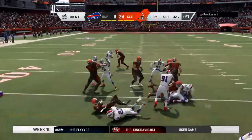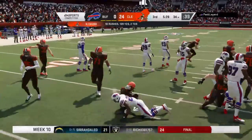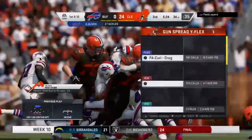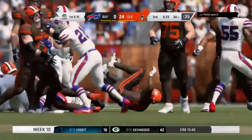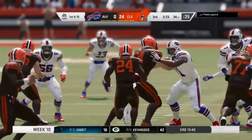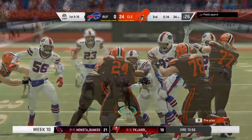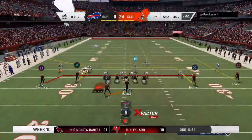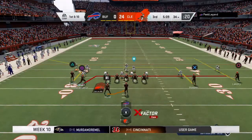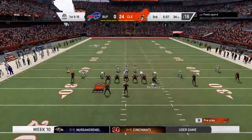A run for Nick Chubb, and he'll get it up near the 35, right at the 34 here. 2 yards, good enough for a first. And Brandon, you know that expression? He just does what he does? It sounds trite, doesn't it? But in this case, it's perfectly apt. This is one of the better runners in the NFL. And all he does is just find avenues, find ways to pick up key first downs and big runs.